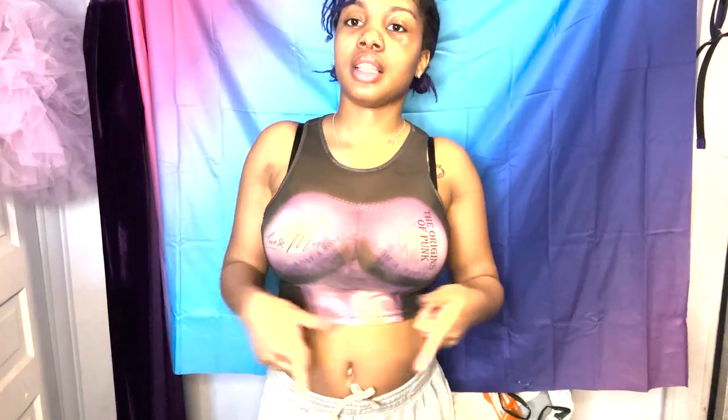So, this is the next top that I got. I've been seeing a lot of people wear a dress and everything. I'm like, I don't want a dress like that. I want the top. Very much sheer, very much see-through, very much going out to the club. It's giving cute body yada yada. I got some leather pants. Definitely pairing her with the leather pants.